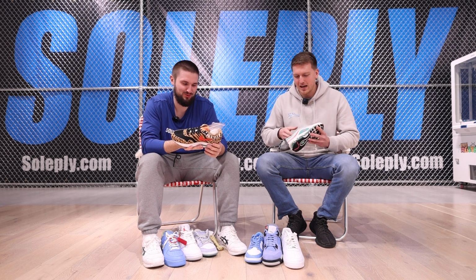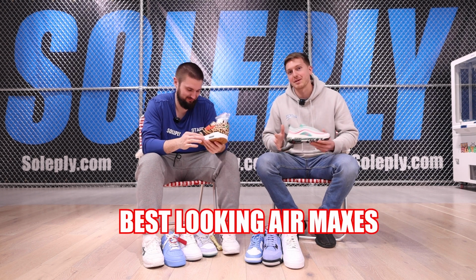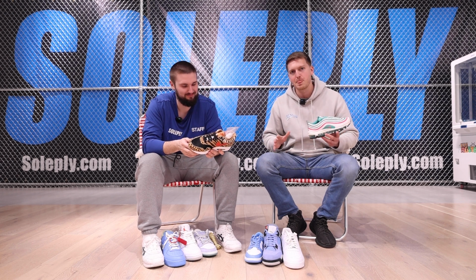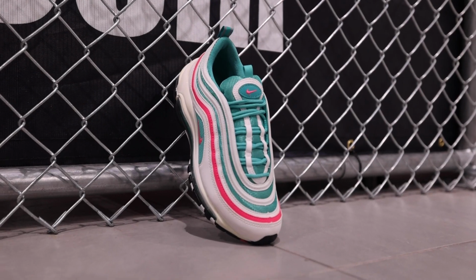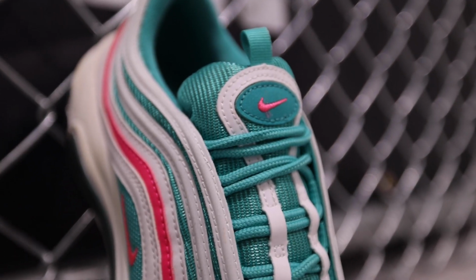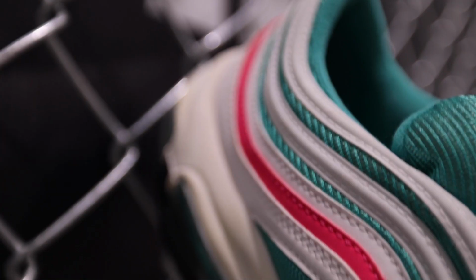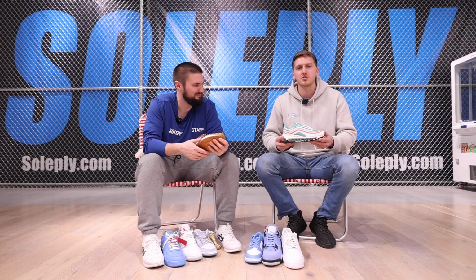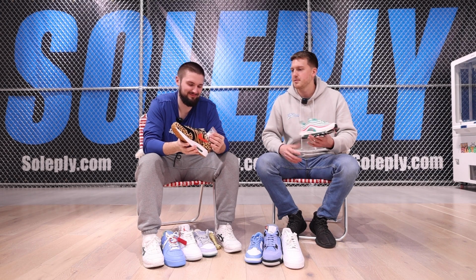Air Max 97s, in my opinion, are the best looking Air Maxes. I will say I've had a couple pairs and they're not the most comfortable, but definitely the silhouette and the way they look is my absolute favorite. The South Beaches and also the neon soles, anything that has that bright color on the Air Maxes, I love them. They're good summer shoes, so you can't go wrong, honestly.